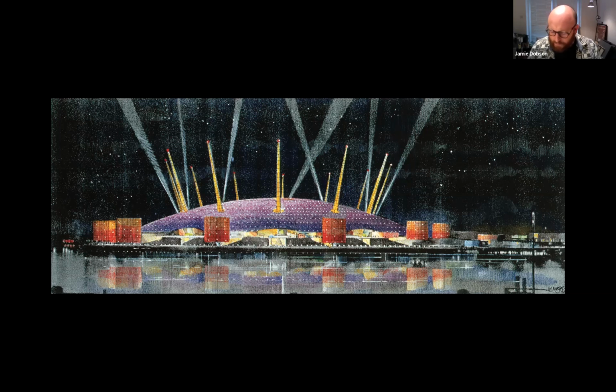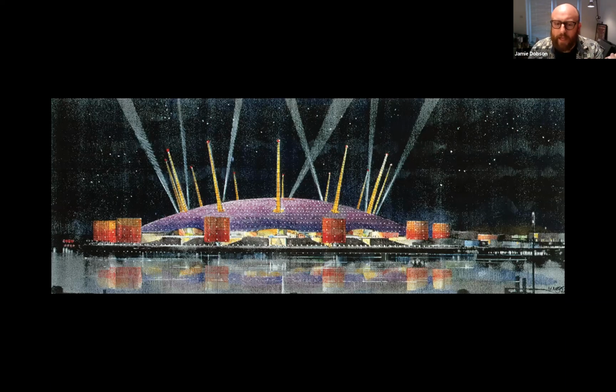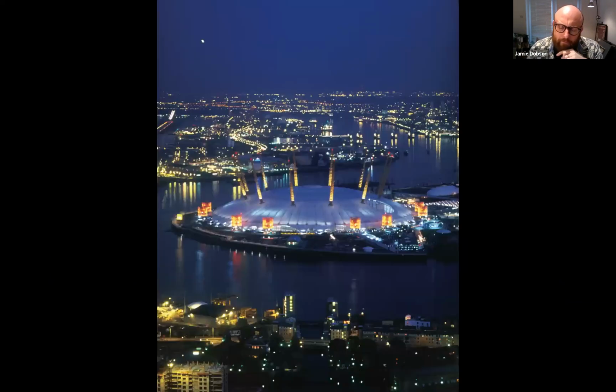On projects like this. And so this is one of my sketches of the Millennium Dome. This is a building in London that was erected as a flagship celebration for the turn of the millennium. So this is the initial sketch. This is what we thought this thing should look like. And then this is the outcome. And another view of it.